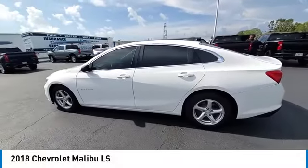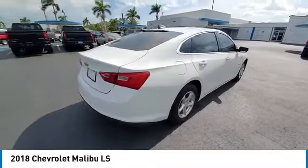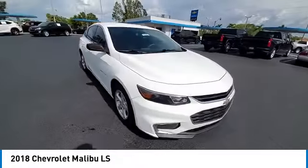Looking for the right vehicle? Check out the 2018 Malibu. A combination of performance and fuel economy, the Malibu is a great commuting car. This vehicle has less than 75,000 miles.